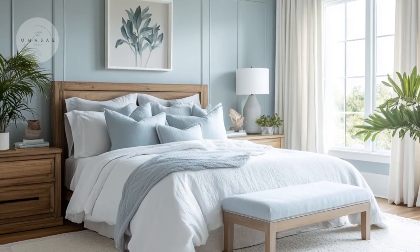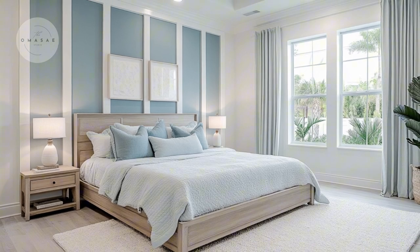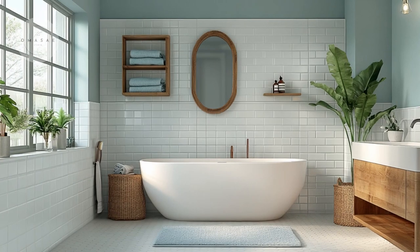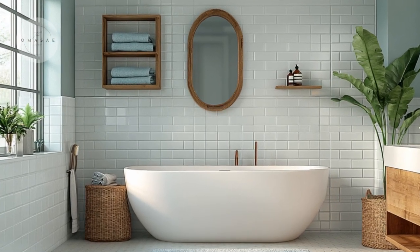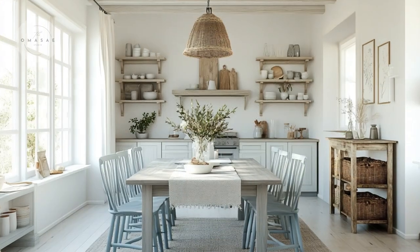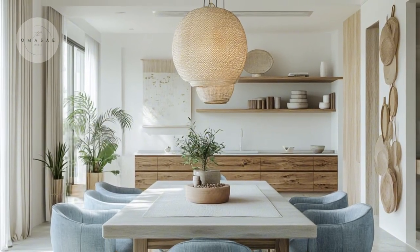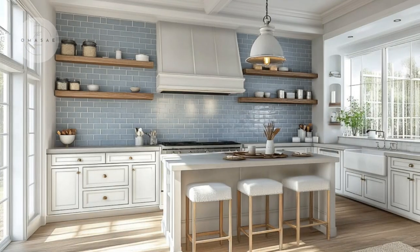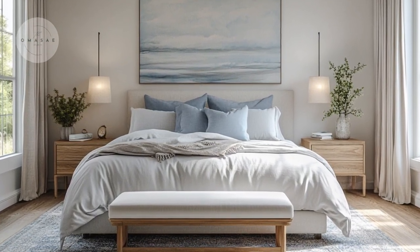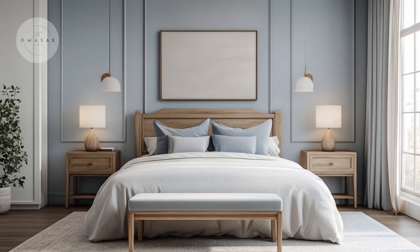Soft accents such as light gray or pale blue duvet covers and throw pillows can add subtle color and depth without overwhelming the serene ambience. The use of white as a base, complemented with these gentle hues, creates a peaceful and inviting atmosphere that promotes relaxation and restfulness. This approach to color in both living and bedroom spaces highlights the versatility of white, allowing for a sophisticated and airy environment that seamlessly fits into the modern Mediterranean style.